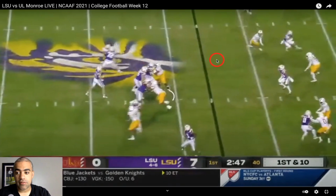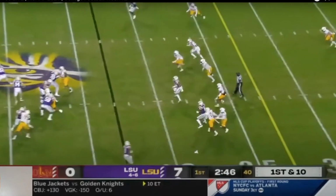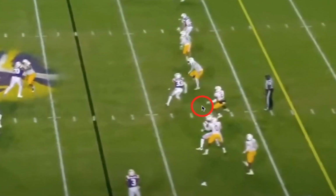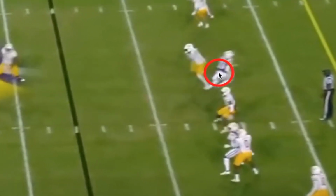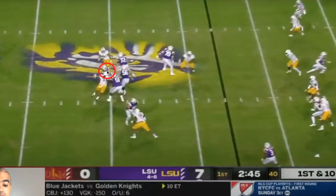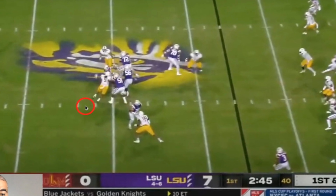So once again, you guys have seen the play. Max pump fake right here. But here's what happens that's very interesting. Okay, Trey Palmer does something smart. He sees, okay, all these guys are flat across the way. So what I'm going to do is break off my route and go deep. But you see here, Max Johnson did not step up into this pocket.